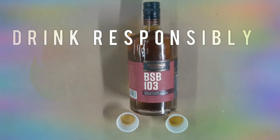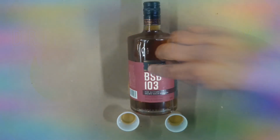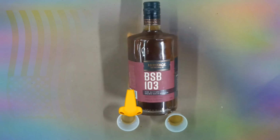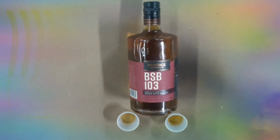And we have this bourbon here, Heritage Bourbon. It's actually a brown sugar bourbon, hence the BSB, made by Heritage. This bourbon was made here in the U.S. of A. And the nose on this, automatically, as soon as we poured the shots, you can smell that brown sugar. Yeah, brown sugar and cinnamon. Oh, you can. It's really blooming, really in your face. So you know it's going to be a sweet one for sure. And who doesn't like sweet, right?